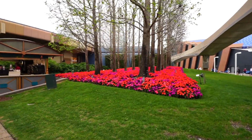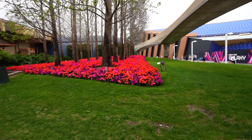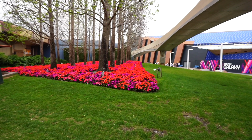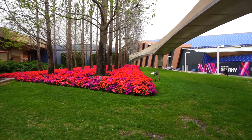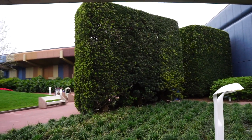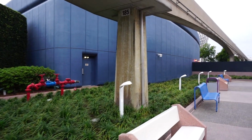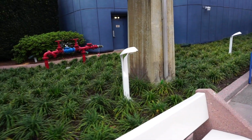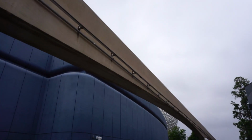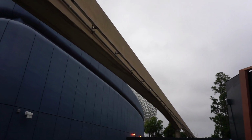Now back in the day, this would stop right about there. That was considered backstage. That has been updated and changed since they have updated the new routes to how you get to World Showcase. So right behind these Communicore looking hedges, this all would have been backstage. But they've added these lights here and the benches, as you can see. I can't wait for that monorail to come because it's going to get pretty close. It's going to be awesome.